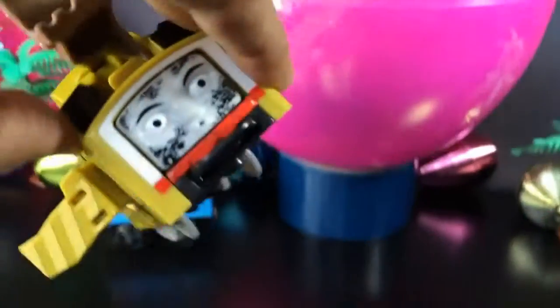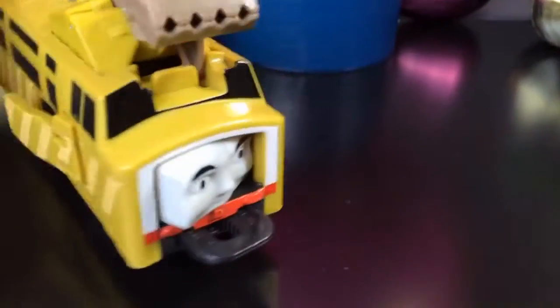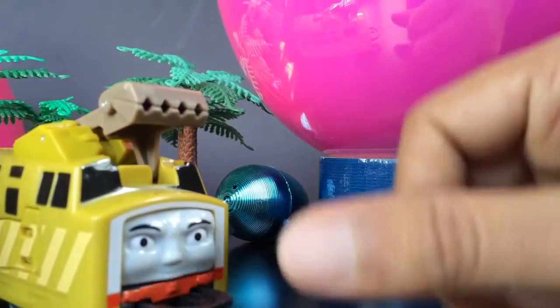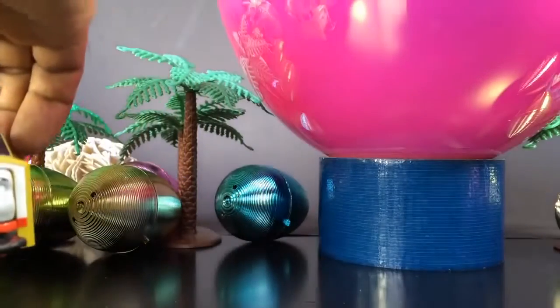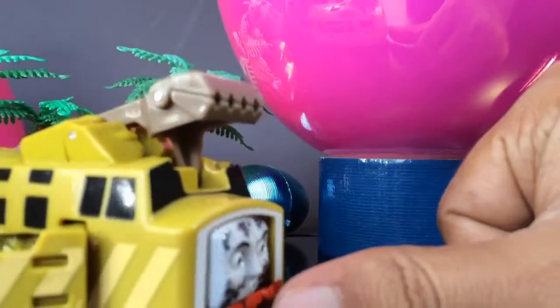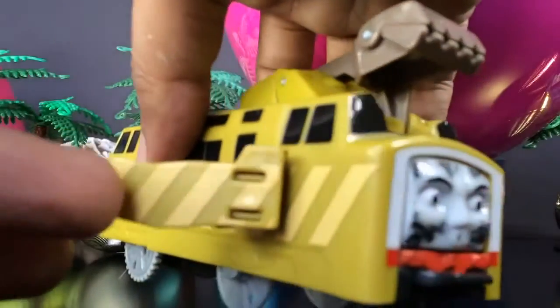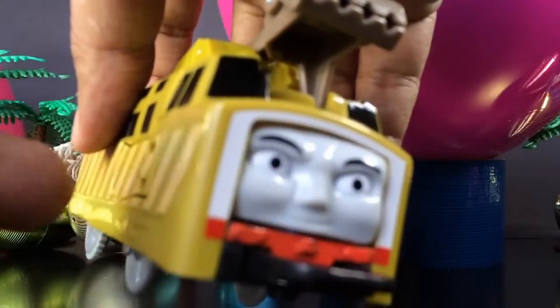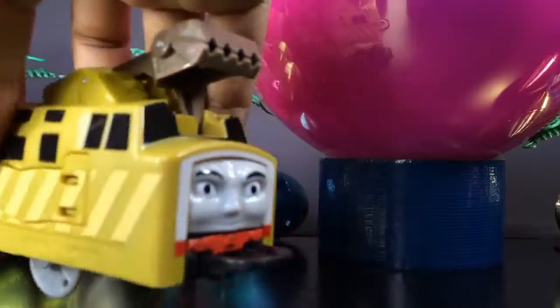Today our first surprise is, here you can see Diesel, which is Crash and Repair Diesel. Here you can see how it looks, but once the crash happens, look. Oh, look at that, what happened? So this is motorized, and let me show you how. Here the crash happened. And you can also fix it very easily. Alright, let's go ahead.